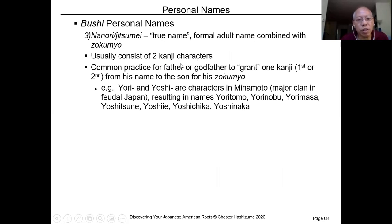So this is, again, more types of names that the Bushi in particular adopted. As I mentioned last week, they could have several types of names, and they didn't necessarily indicate the person's individual identity, but more of what their stature was or what their position was.